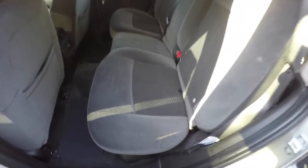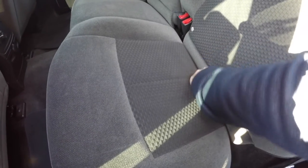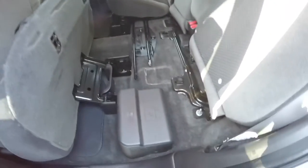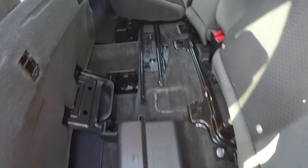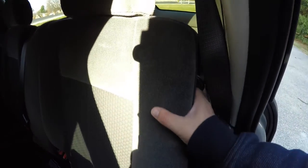All right, and to fold the seats is easy. The first thing you need to do is pull up on the tether and release the seat bottom. And underneath you'll find your fuse panels, as well as your jack control or jack tools. Next thing you'll do on the seat is pull up on the little lever at the top edge of the seat and pull forward.